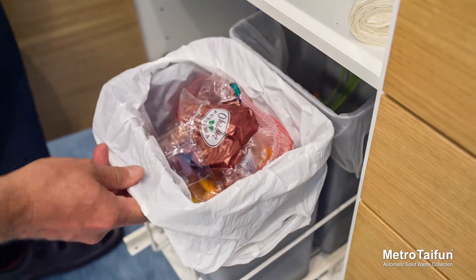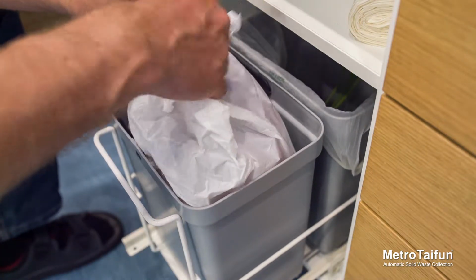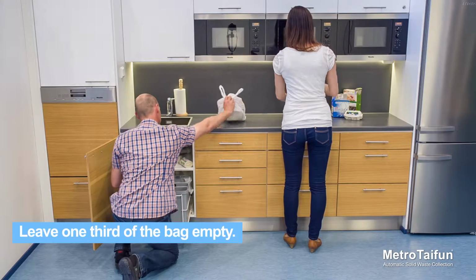Place a maximum of 20 liters of waste in a bag and tie the bag securely. Do not overfill the bag. A good rule of thumb is to leave 1/3 of the bag empty.